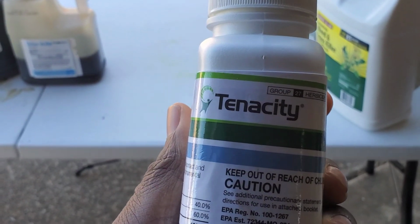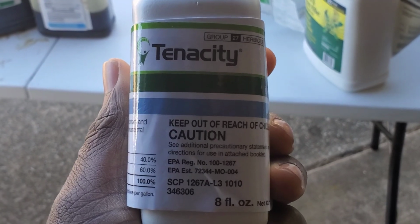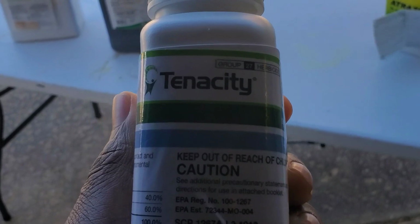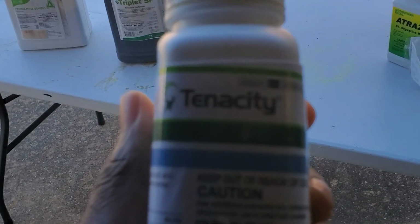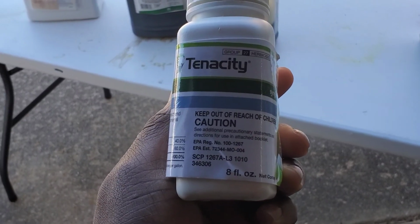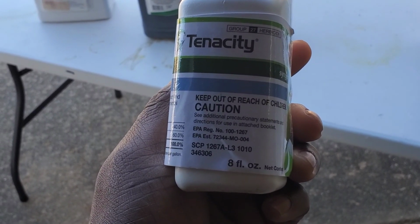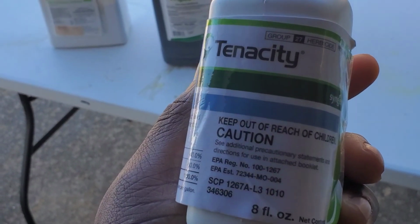So now let's jump into some more selective type stuff. This is Tenacity. This also is a broad spectrum weed control, but it has some pre-emergent and post-emergent properties to it, meaning that you can put this down and it's going to prevent the seeds from growing, much like the pre-emergent, but it will also kill certain existing weeds. Now, I use Tenacity when I'm seeding, when I'm putting seeds out, because this will allow your grass seeds to grow but still kill the weed seeds. How it does it, I don't know, but that's what it is.